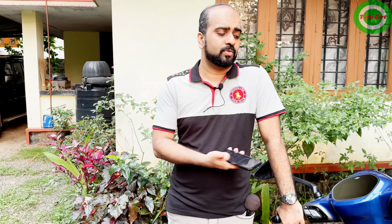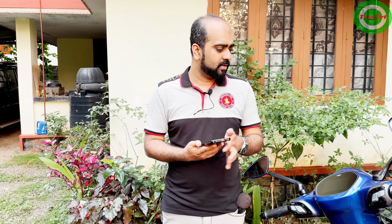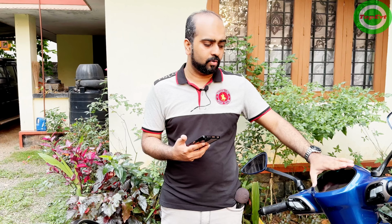Some people have asked me how the app experience is, the Chetak app for this 3501. Does it have issues like the previous scooters had when they launched it? Well, I've used it extensively. Of course, the location finding for the scooter is the one thing that sometimes bugs out. But other than that, sending the navigation onto the screen, checking the maps, checking the charge percentage, checking the status of the scooter, all these features are working flawlessly. I don't have any issues.